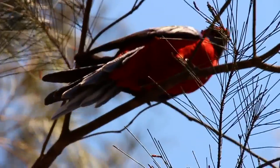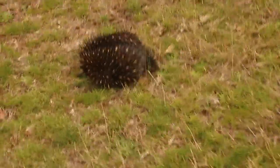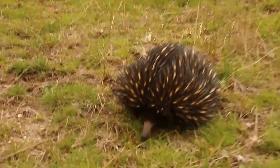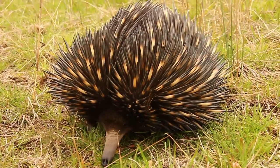Just landed right above me. Hello. Off they go. Little echidna. G'day, buddy. How you going?